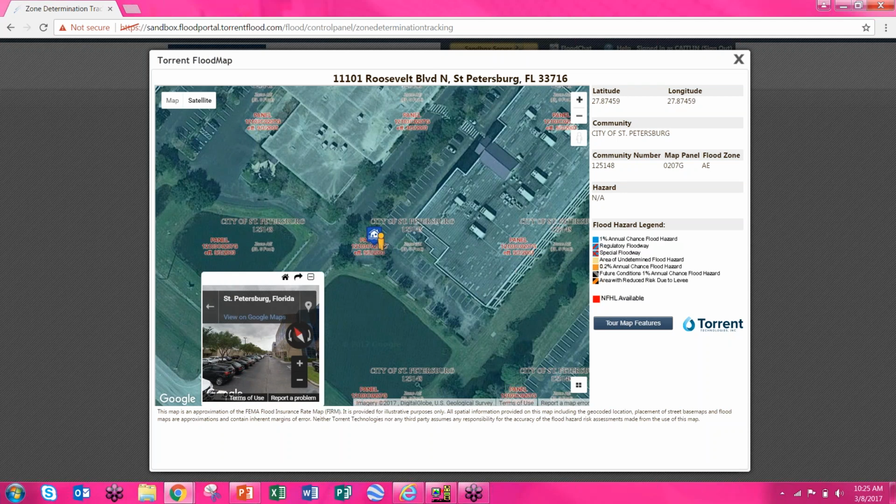However, the system is not going to let me blow this up any bigger than it is. I don't know how you're seeing it on your end, but on my end, you will see that it does give a flood zone. So it gives me the panel number and then the suffix and then the effective date of that panel. But it also provides me the flood zone and the base flood elevation, which in my case, my flood zone is AE with a base flood elevation of 9. But like I said, do not take this as an end-all, say-all.